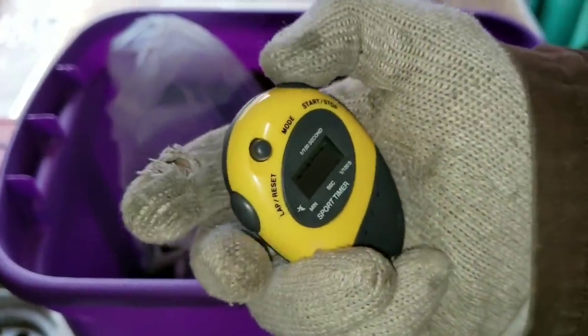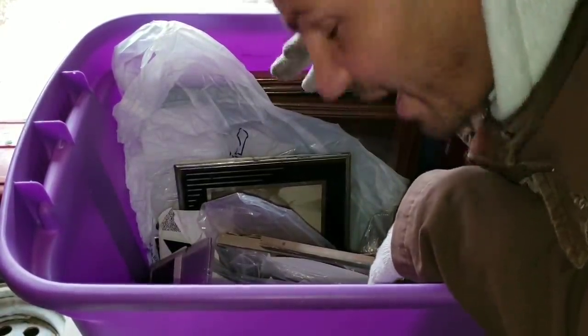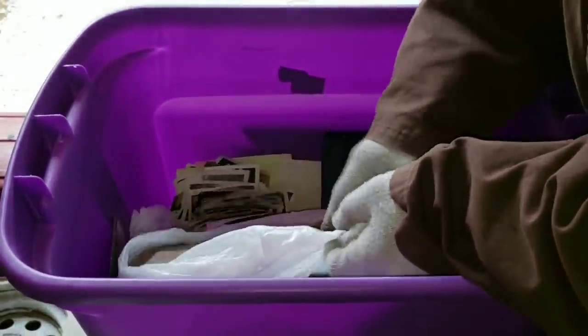We got a sports timer. We may use this for the auction, because the bidding is actually going to be timed. You won't have all the time in the world. You're going to have a minute to win it come the auction. You got to bid fast, and you got to bid furious.